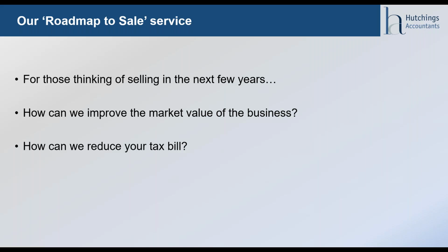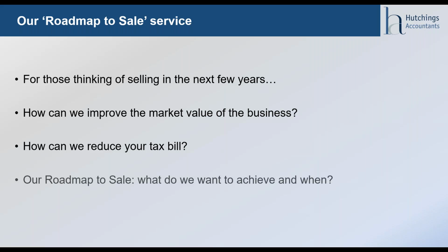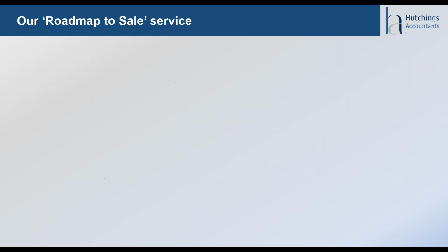Finally, we map out a list of prioritised targets we want the business to achieve and a timeline over which we want to achieve them. This can be things like reducing stock holding and wastage, improving the gross profit margin, reducing staff costs, and making sure the sale will qualify for business asset disposal relief.